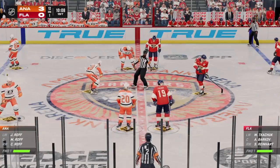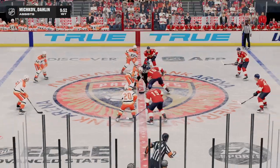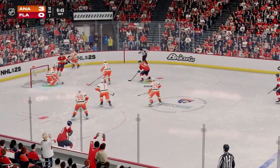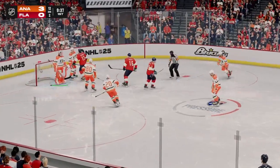Anaheim's taken full advantage of their scoring opportunities with a comfortable lead here in the first. Florida's got possession of the puck after that neutral zone faceoff. Got all of that against the boards. And he keeps that one out.